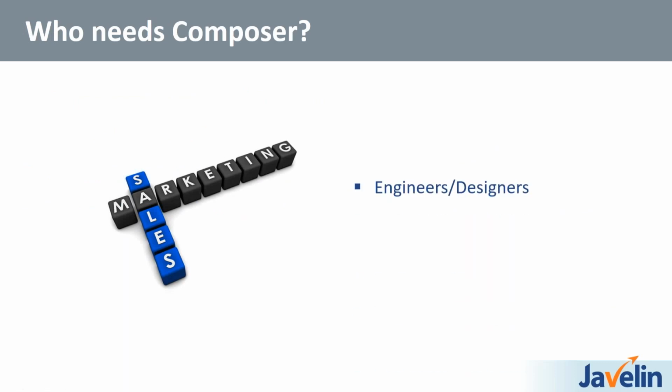So who needs Composer? Yes, engineers and designers, either for communicating design to their shop floor, or to help reduce the number of detailed drawings that they need to create for manufacturing.